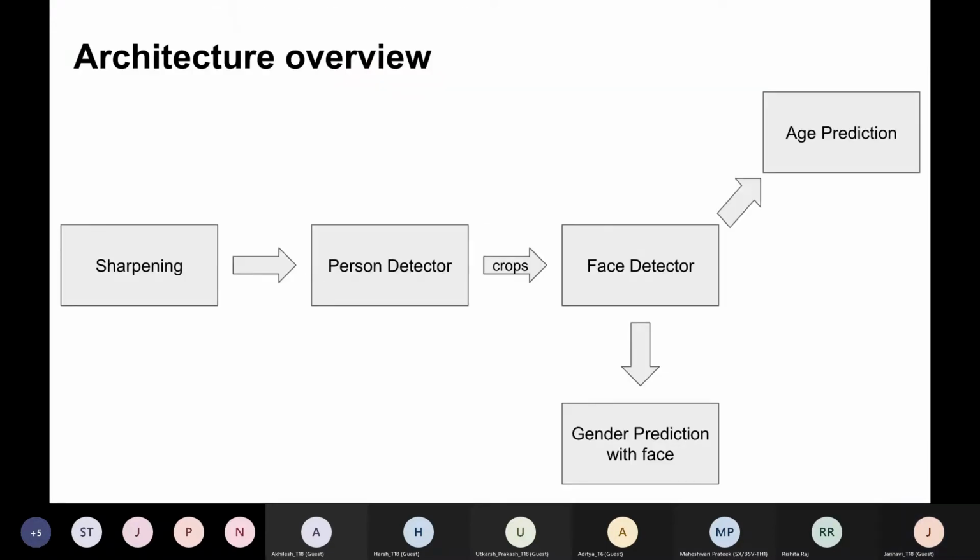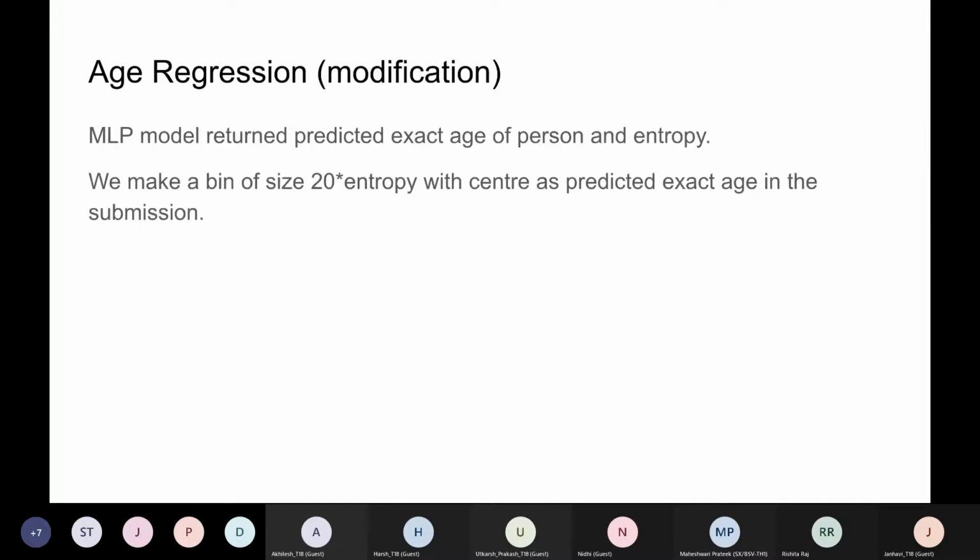So this was one of the architectures. The other architecture was person detector, then sharpening, but that also didn't work very well. Next slide. Particularly on 720 and 1080 pixel video, but on low-quality CCTV footage, the SuperGAN was working well.